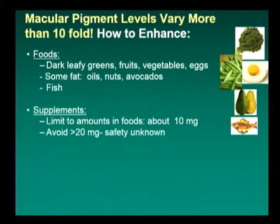You can get supplements of lutein, zeaxanthin, and sometimes mesozeaxanthin, but we know so little about what the right dose is. If you want to target the amount in foods, which is safe when we really don't have a lot of information, it's about 10 milligrams if you're eating a really high leafy green diet. And be careful to avoid more than 20 milligrams because we really don't know if that's safe over the long term.